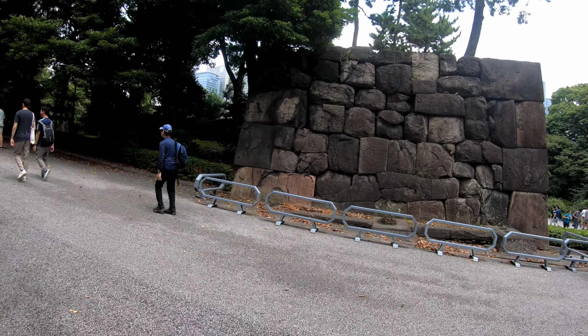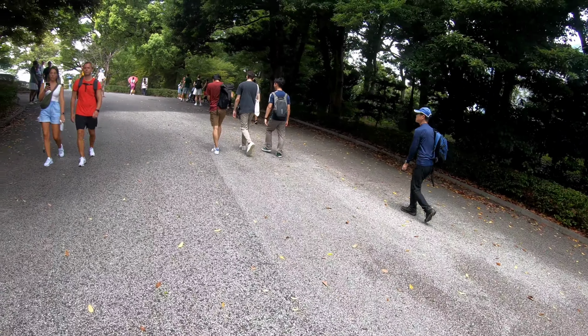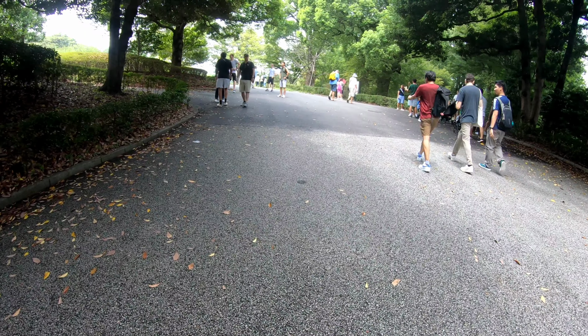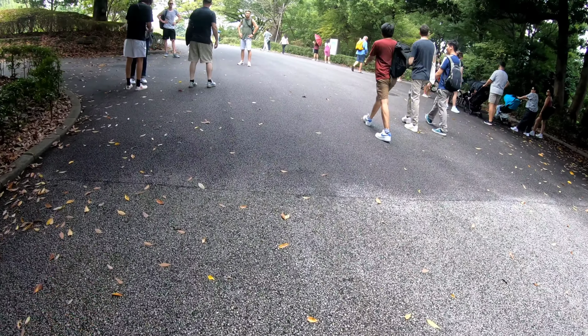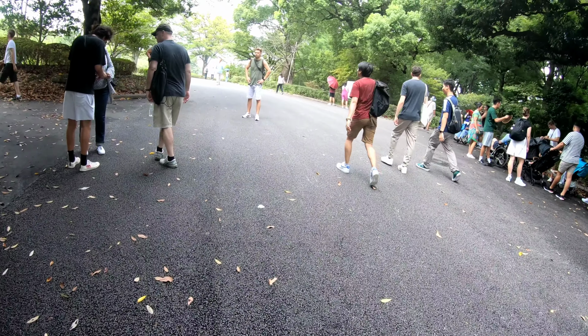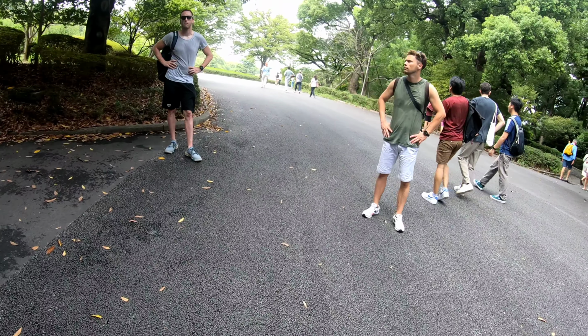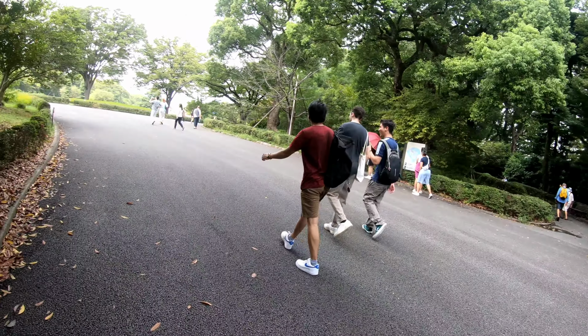And you can imagine how impressive this is coming to visit the Shogun. But more importantly, if you ever attack the place, you'd be cut down from all over. Plus you had to go up a steep hill in samurai gear, which would make a very hard time. Oh. All right, let's keep going.